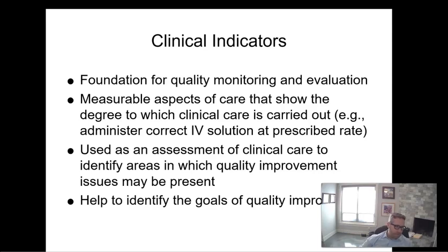An example of that is administering the correct IV solution at the prescribed rate. Okay, right? Another example would be how quickly they get a post-operative ventilator patient off the vent, right? Or maybe a post-operative Foley catheter. It's used as an assessment of clinical care. So it gives you a snapshot of a measure that corroborates the idea that the quality is being upheld.